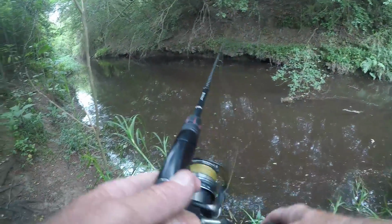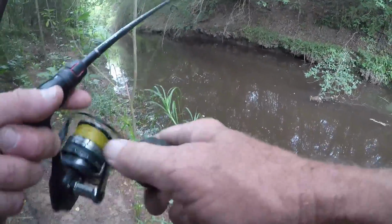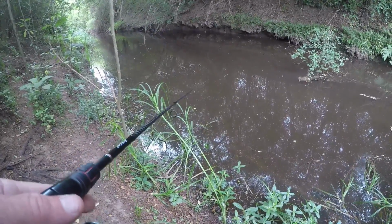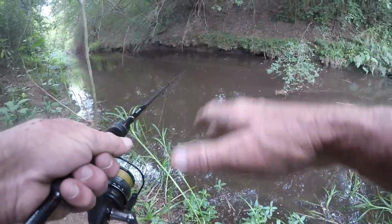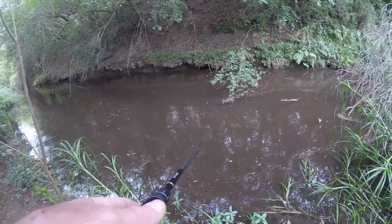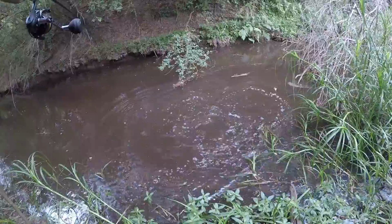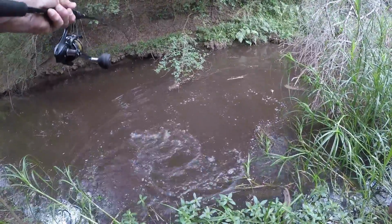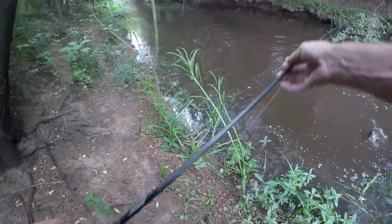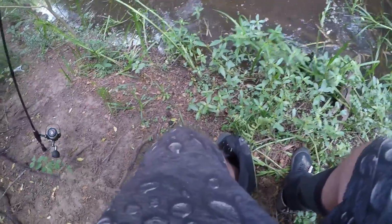Should be right up in my feet. Might be more of them, but that's two good hookups on me. Oh, there's another one. You gotta love that. Oh, that's why I fish skinny water bass creeks. Oh, that was awesome. That is basically the reason I fish these.